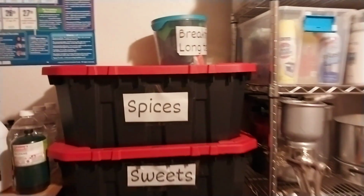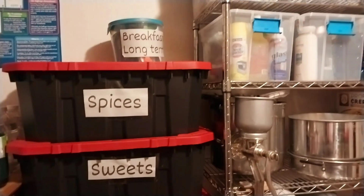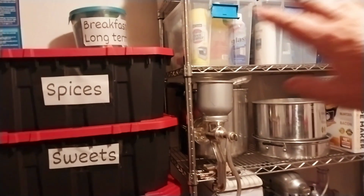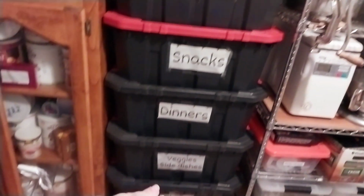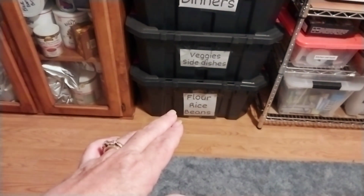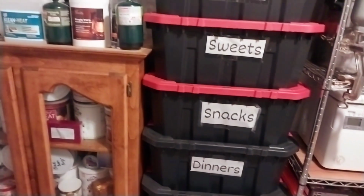So the one on the top says breakfast, long-term breakfast. I don't need a big tote like these for the breakfast. It's basically oatmeal, okay? Or scrambled eggs. I do have scrambled eggs in there that I freeze dried. So these are all the things that I freeze dried. These are tubs that we're going to be eating last if anything was to happen. Or if we need to bug out, we'll grab the tubs, okay?